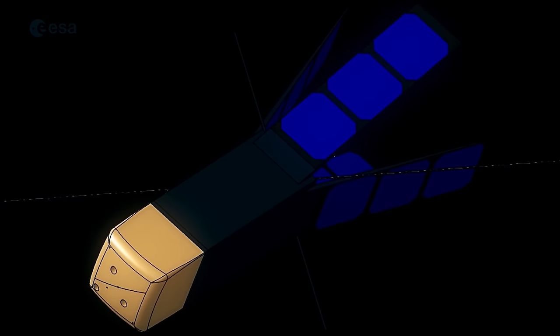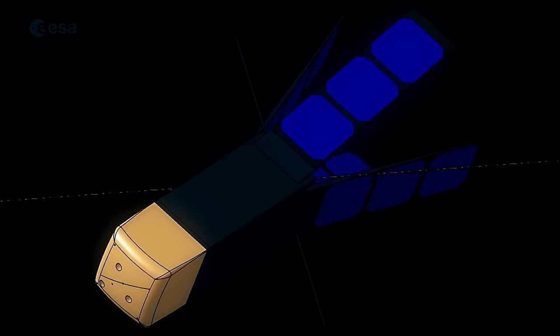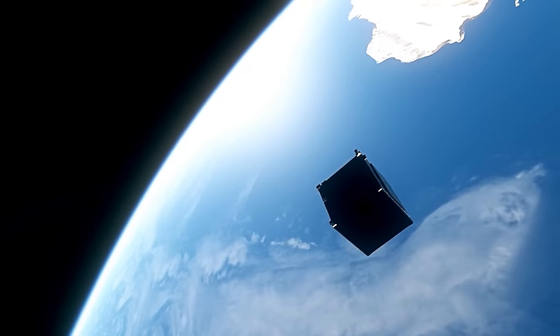Now we are preparing to fly another CubeSat called Carmen. It's designed to demonstrate re-entry technologies, very exciting and challenging project. And beyond that, we have another 4 technology CubeSats in development, and we're already talking to our member states about starting many new projects in the future for these technology demonstrations.